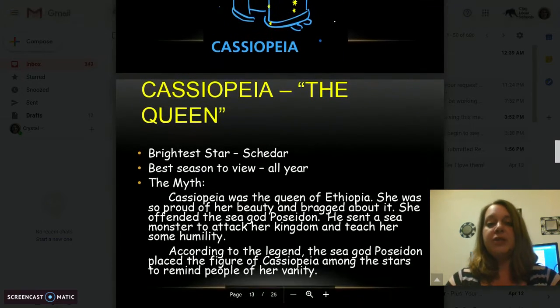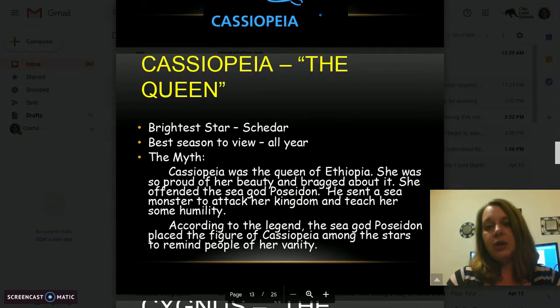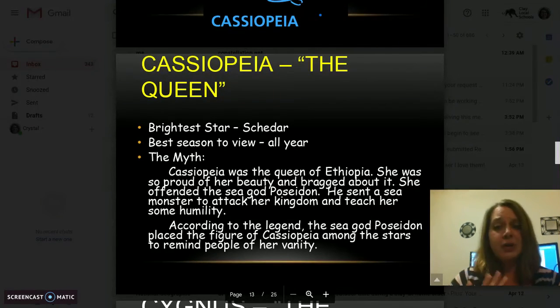All right, so she is considered the queen. The brightest star is Schedar, and you can see Cassiopeia all year round. You just kind of have to find the position of the stars. And again, a star finder app is going to help you. But she was considered to be this beautiful woman, and she knew it. She was the queen of Ethiopia. She bragged about her beauty. She just thought she was hot. She just thought she was awesome.